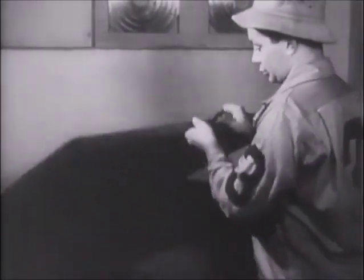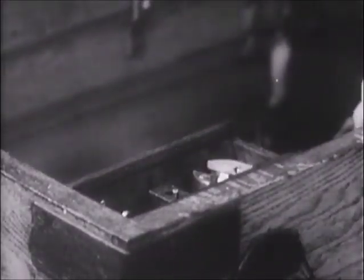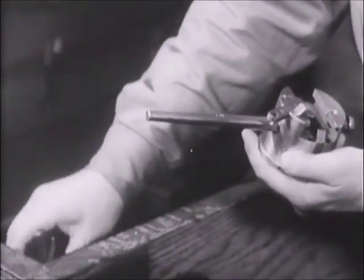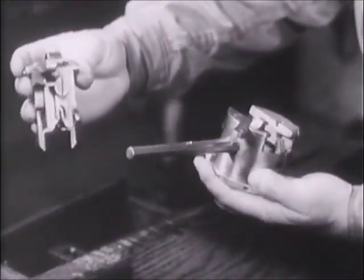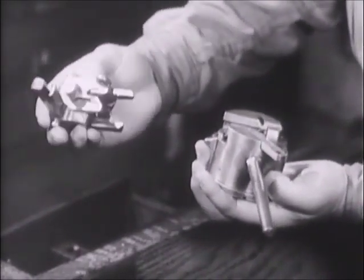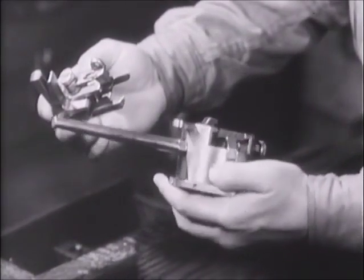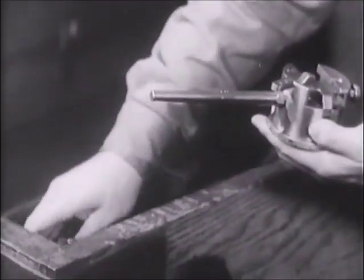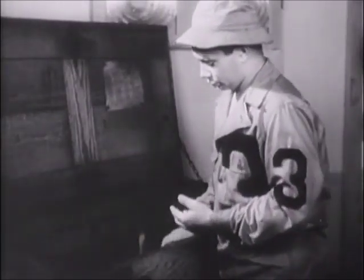One of the most important parts of the gun is the firing mechanism. When not in use, it is kept in a small box and stored in the armament chest. The firing mechanism must be handled carefully. Its parts are easily damaged if misused. The mechanism shown here is the M1903, but no matter what the model, each firing mechanism must be inspected frequently. It must always be checked before the gun is fired, to be sure it is well oiled and free from dirt.